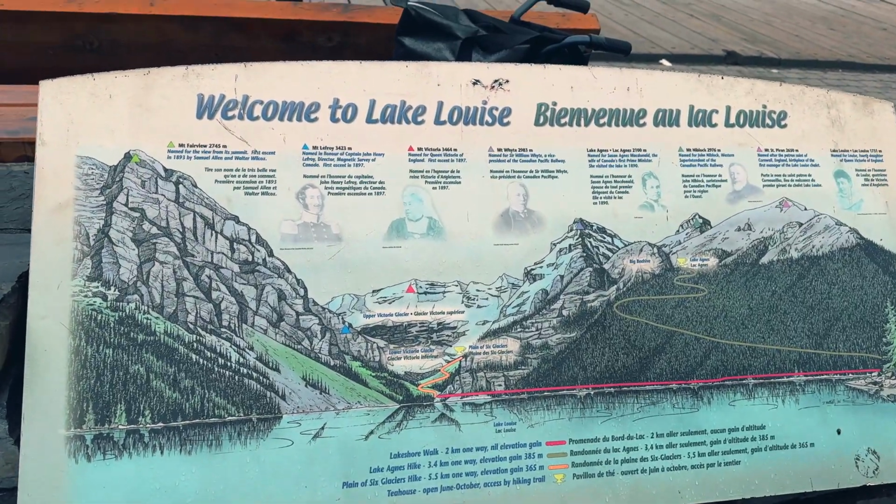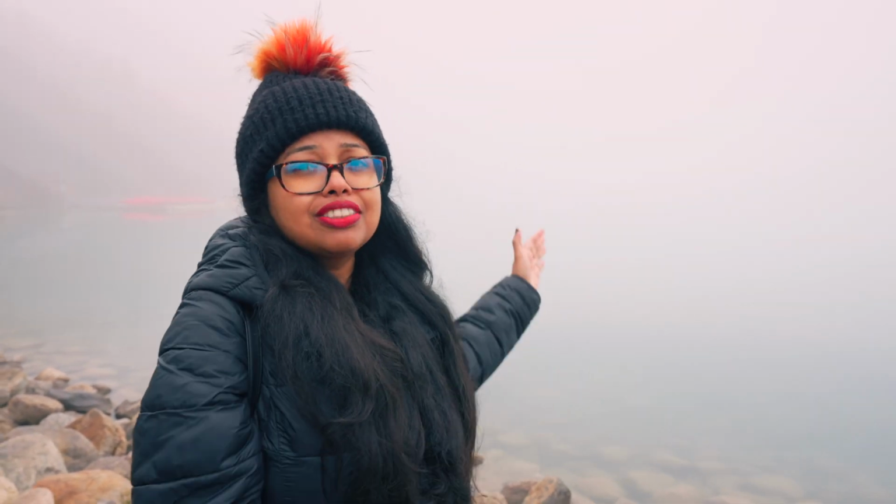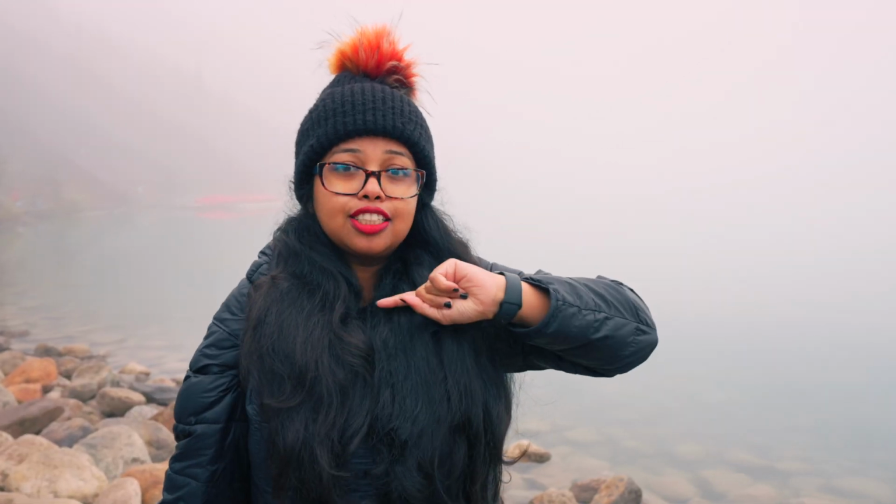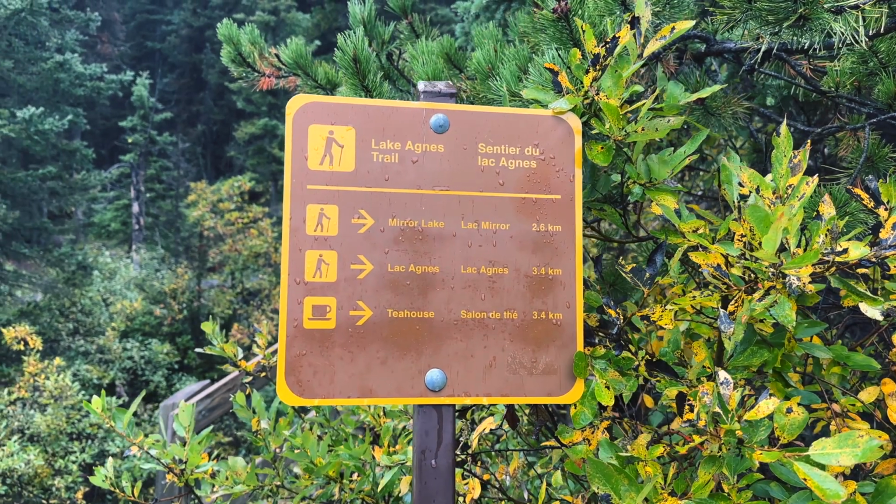So Lake Louise, it's a glacial fed lake, and this is actually from the Victoria Glacier. In nice weather, we could have seen the mountains and the glacier from this side. You can take a 2 kilometers one-way trail just to cover one side of the lake, and that is nil elevation. And also there's a very popular hike here which is towards Lake Agnes and the Big Beehive, which is 3.5 kilometers one way. You can definitely try and do that. It gives a nice view of Lake Louise.